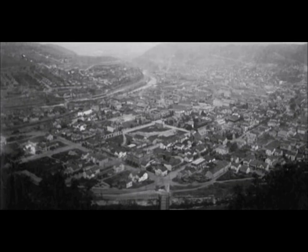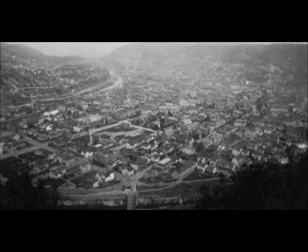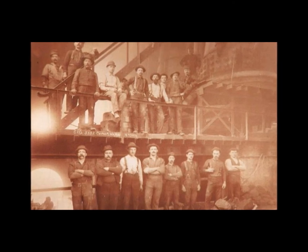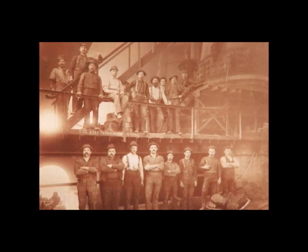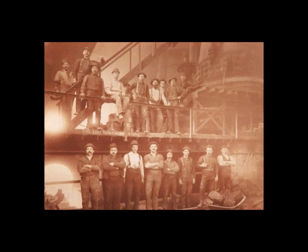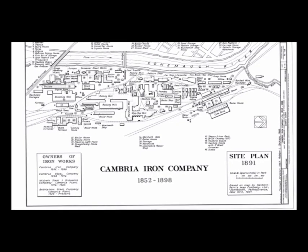They invested $50 million in the town as they built the plant and all of the company houses for the workers. There were 7,000 workers in the steel plant working two shifts. These were hard-working, hard-scrabble Eastern European immigrants who worked in this plant. From 1880 to 1889, Johnstown's population grew from 15,000 to 30,000.